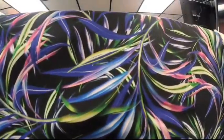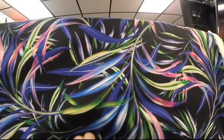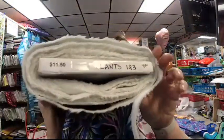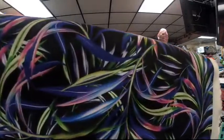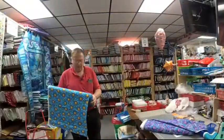absolutely stunning fabric, and I have made a kit out of this fabric. If you think this is the most amazing thing you've ever seen, and I do, I love it. This is by Quilting Treasures, and I don't know why we have so many Quilting Treasures fabrics today, but we do. Plants 123, and this one is only $11.50. Now it is part of a Posh Palms kit, so if you look it up, you can find it.